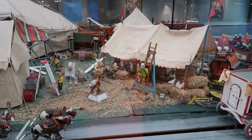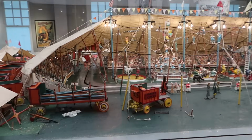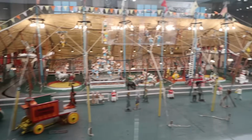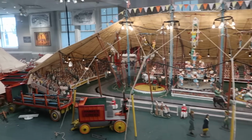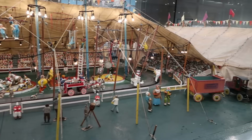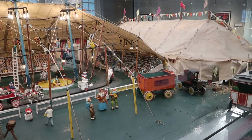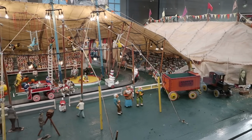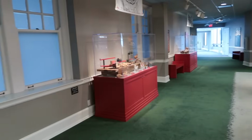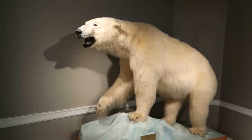See the clown changing area here. We get a peek here at the actual inside of the circus tent. You can see the different performers. Now, unfortunately, you can see that this is a segregated circus, all the African Americans sitting over on this side. So kind of a reflection of the times, of more unfortunate times there. And then lurking over here in the corner is a big old massive polar bear.